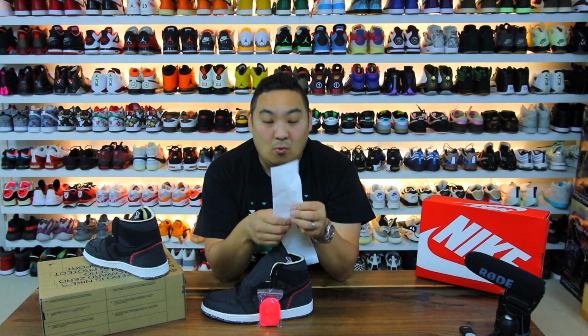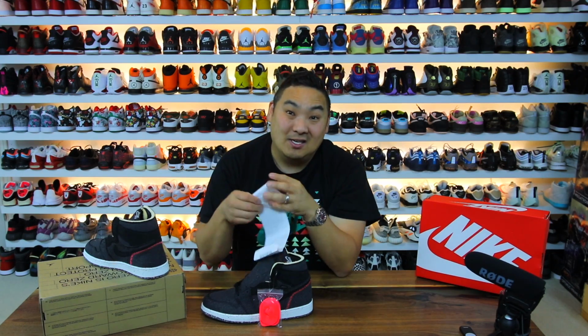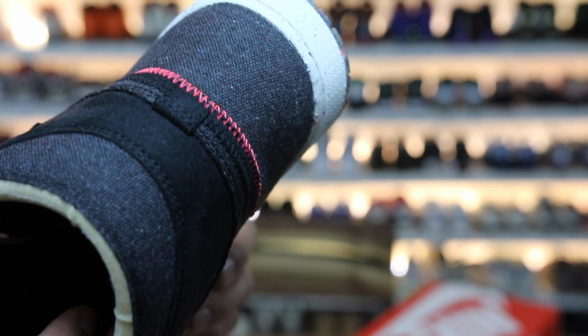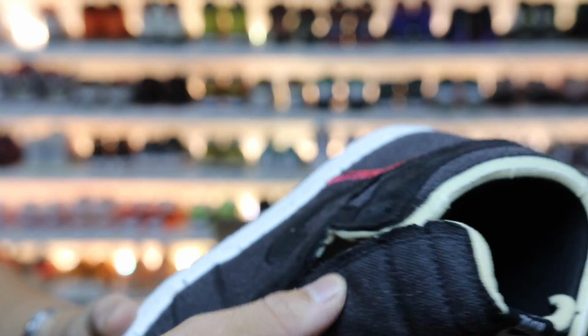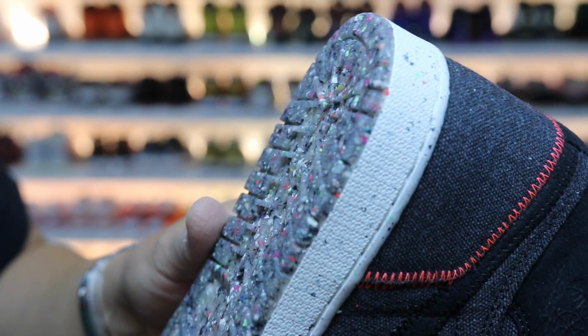So retail price on these was $175, but I ended up paying $140.05 instead. That was a much better price. $140, I was like, that's a pretty good price for this pair of sneakers. It's not like the most amazing, earth-shattering pair of Air Jordan 1s, but part of the reason why is because it's made from recycled materials, and it's actually something I really dig.